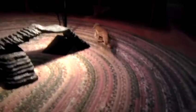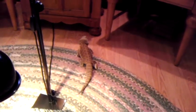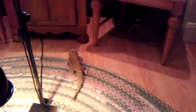Oh, here we go. And here he's going. He is checking things out. He knows where he's going. Definitely knows where he's going. So I'm going to just follow him around.